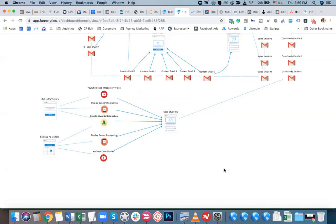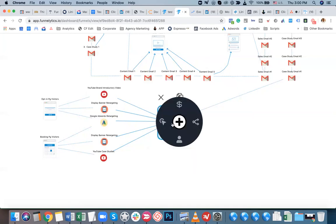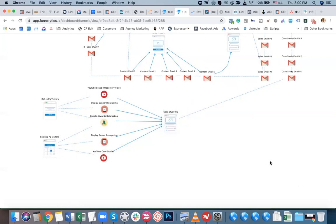They're going to go to YouTube, and then they're going to see some case studies on YouTube, some testimonial videos on YouTube. And then they're going to see some Google image ads of some people who have gotten case studies on YouTube, or an image of someone who has a case study. And then they click that, they're going to go to a case study page, the same one.